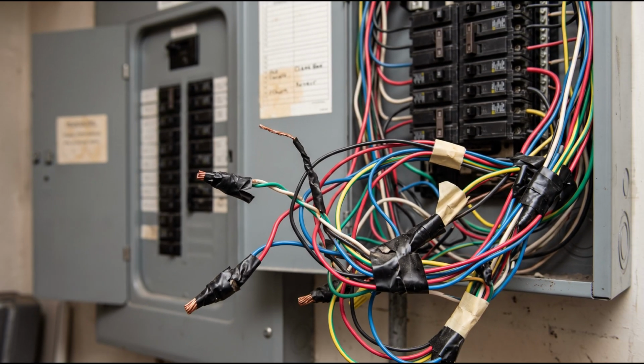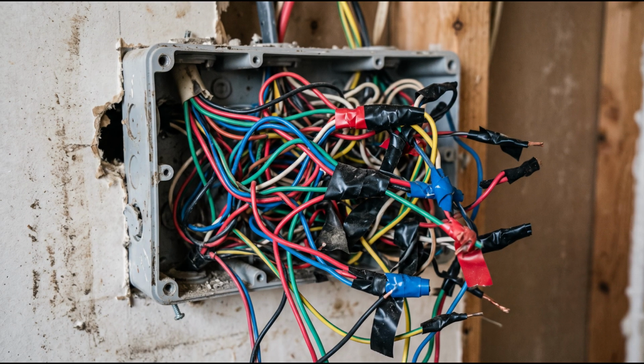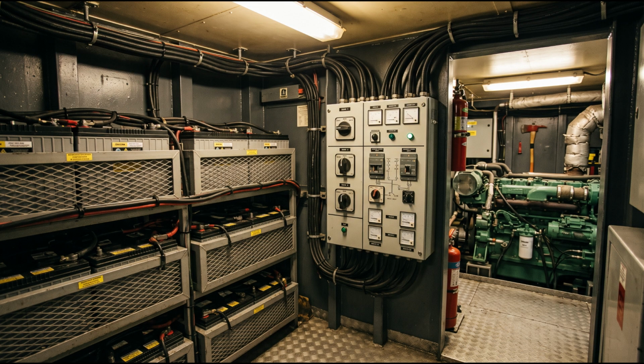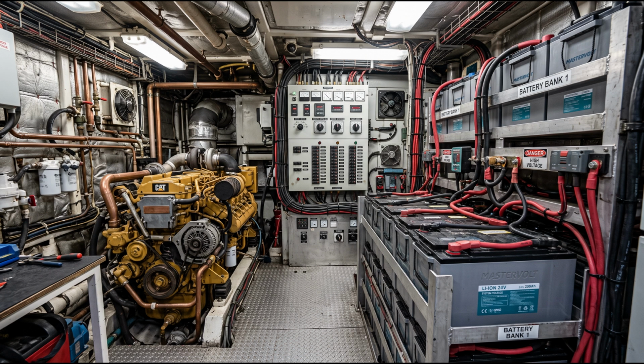A clean marine-grade panel tells you the boat was maintained to ABYC standards. A tangle of automotive wire nuts and mystery switches tells you the previous owner fixed symptoms, not problems. Ask to see the panel and the battery management layout before you go any further. If it looks like a bird's nest, price a full rewire into your offer right now.